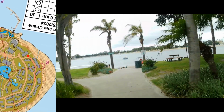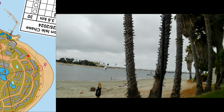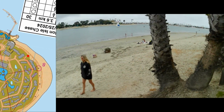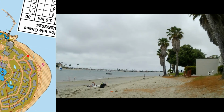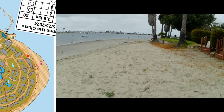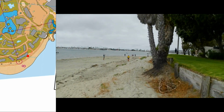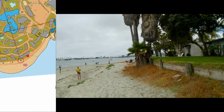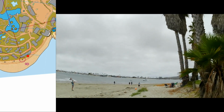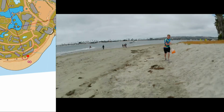So there's the path, and down the beach along the earth bank. Even though I'm not sure where the earth bank is supposed to be, I don't know why they mapped it like this. Anyways, you can see a few other competitors that took the beach. It seemed to be the best option to control number 8.